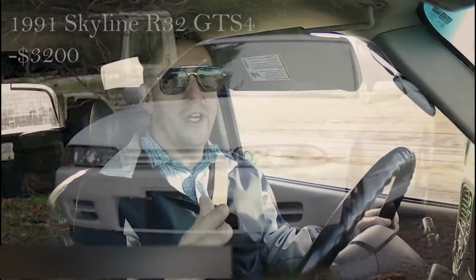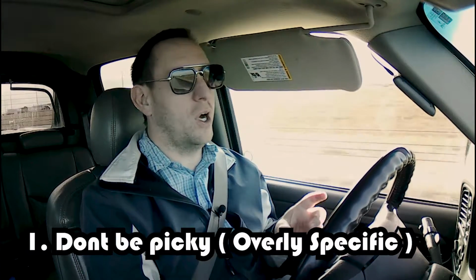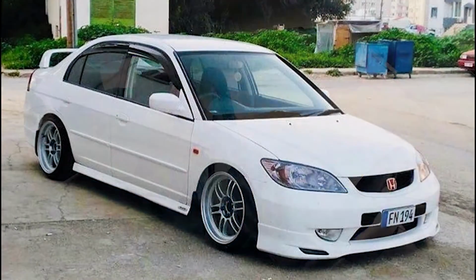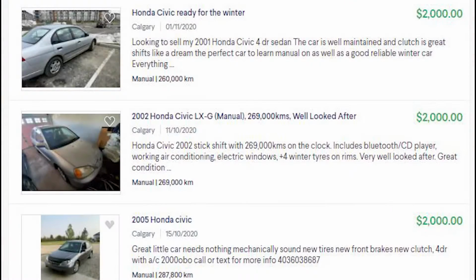So most of the vehicles you're going to be looking for on a tight budget are usually under $2,000. Now, how do you get a good deal on a car for under $2,000? Number one, you can't be specific about the type of vehicle you want. If you know that you want, for example, a Honda Civic, you are going to limit your options down to a very small market of cars, which means there's less opportunity for a good deal to be had.